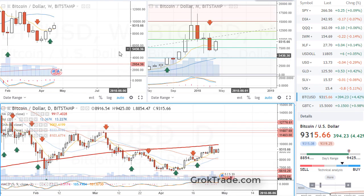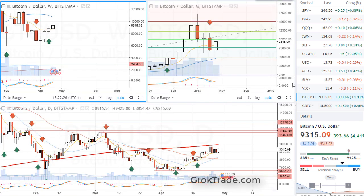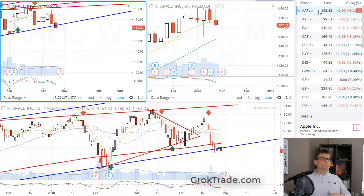Quick look here at the weekly before we get into all of our stocks. The stocks have some great setups I think you'll appreciate. Big pullback and a rally last week, got a buy on it, and we are going higher. Let's see how long that lasts. And before we get into the stocks, we're going to look at a lot of tech stocks. We're going to look at Dow 30. Let's look at the Dow 30 first. We'll start off with Apple.